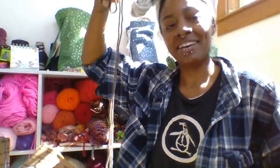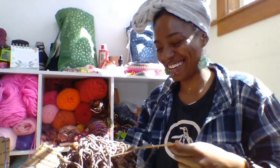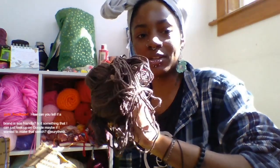I could spend hours untangling yarn, and not for fun. It just happens. I wonder how many years of my life I've lost just detangling yarn alone. Just that specifically. Here's more sugar and cream lily cotton.